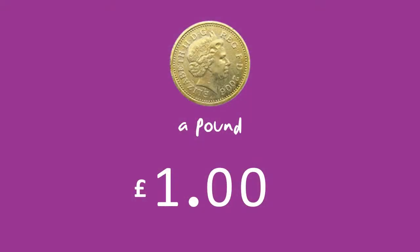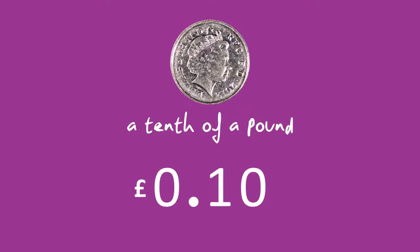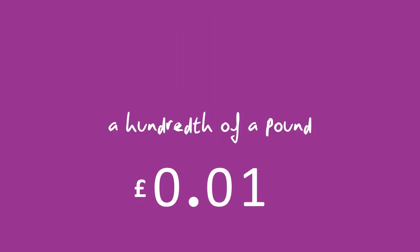If you had a pound and broke it down into 10 equal parts, then each part would be a tenth of the pound, a 10p piece. And if you broke that pound into 100 equal parts, then each part would be worth 100th of a pound, a 1p piece.